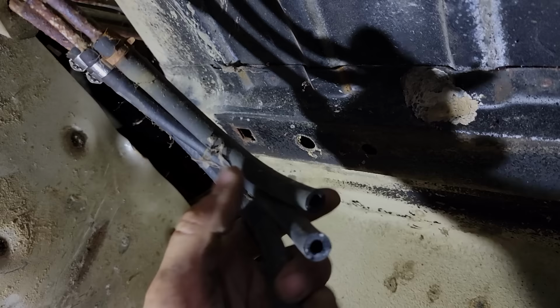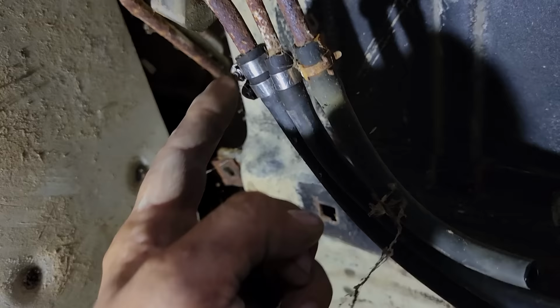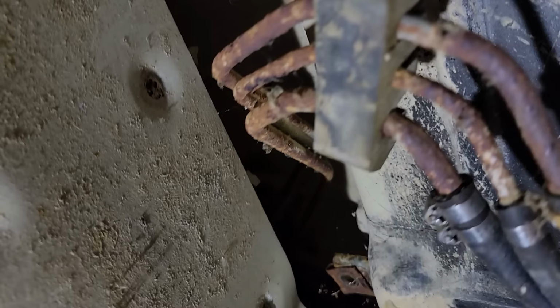Guy just decided to snip these off. They're really crispy. I'm just gonna replace them anyway. Feed, return, and vent. Not its first fill pump. I got low pressure clamps and one original clamp. Those lines don't look too good, but the good news is the trunk floor is just spectacular. Really good shape. So that's nice.